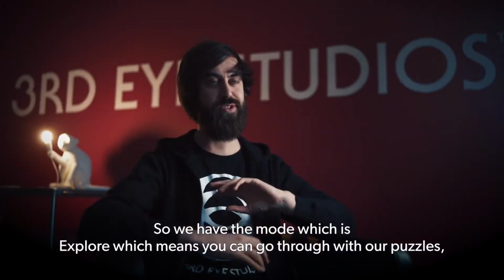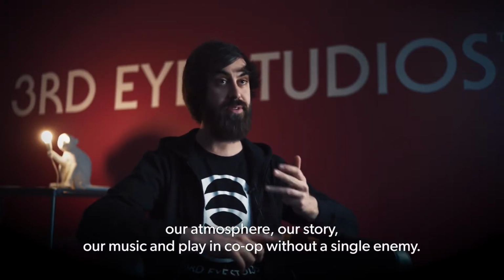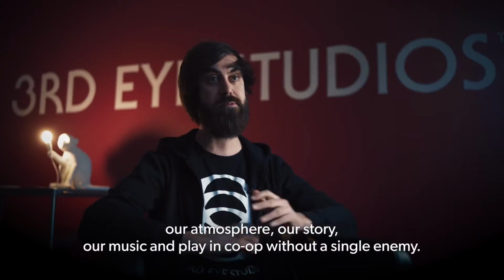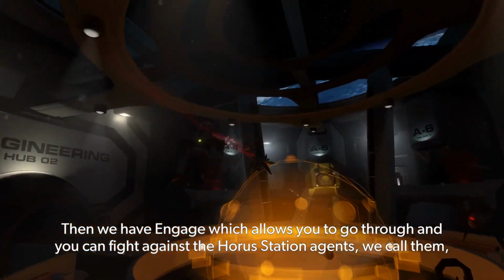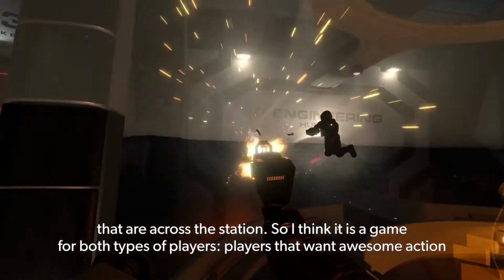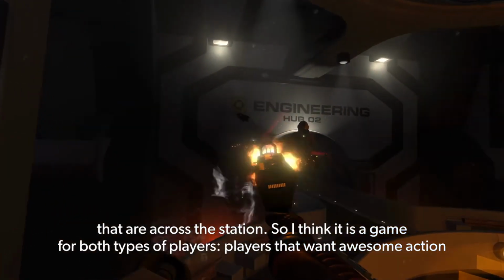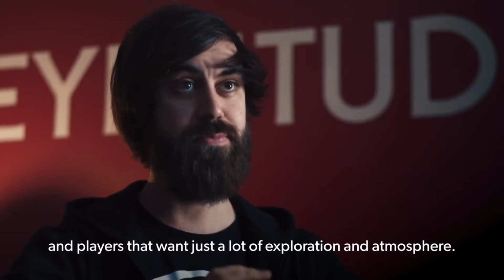So we have the mode which is explore, which means you can go through with our puzzles, our atmosphere, our story, our music, and play in co-op without a single enemy. Then we have engage, which allows you to go through and you can fight against the Horus Station agents, we call them, that are across the station. So I think it's a game for both types of players. Players that want awesome action and players that want a lot of just exploration and atmosphere.